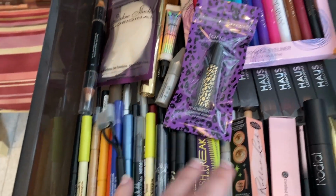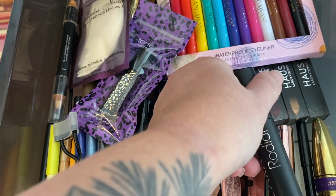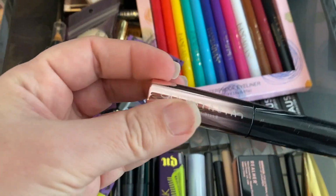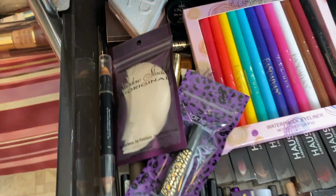So let's go ahead. Well, you know what? I lied. Let me go ahead and take one that's already open, and we'll use that. So I have used this ABH Lash Brag, so let's go ahead and grab that one.